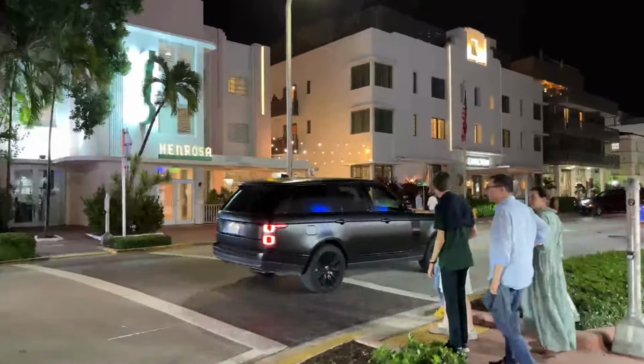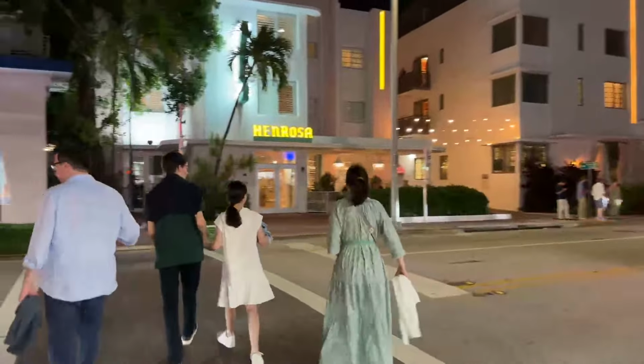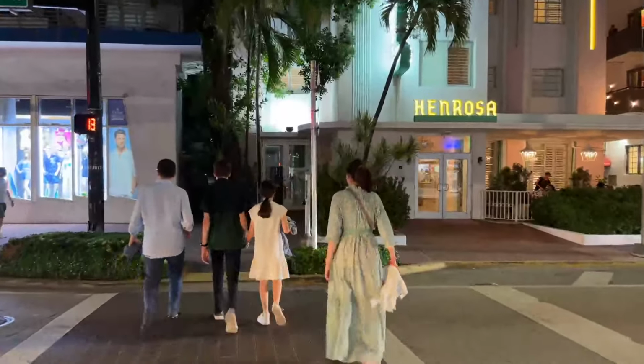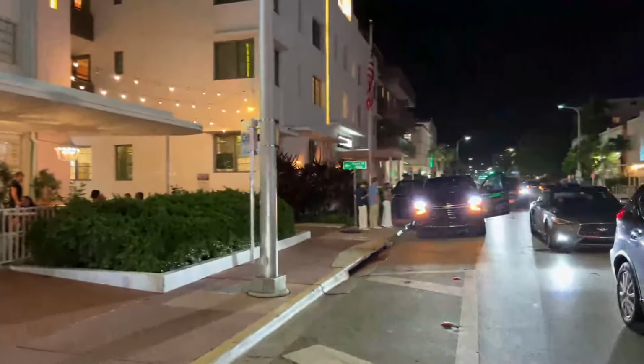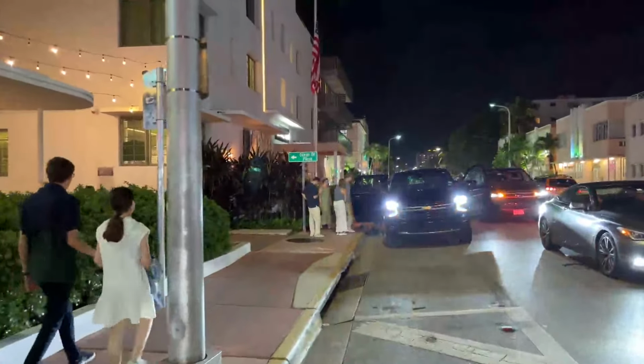All right, we got the light. You're still going to watch these drivers here. And you can see that reflective sign that says Ocean Drive Plaza. That's where we're going to make a left.